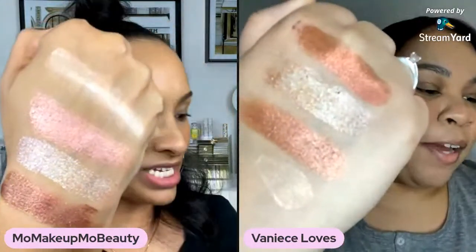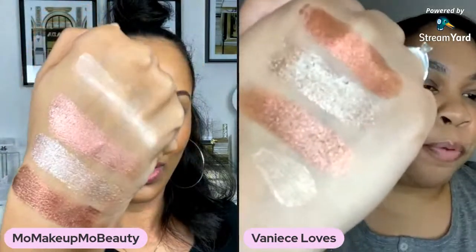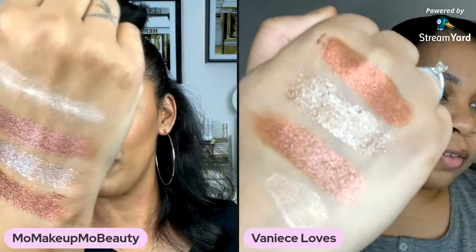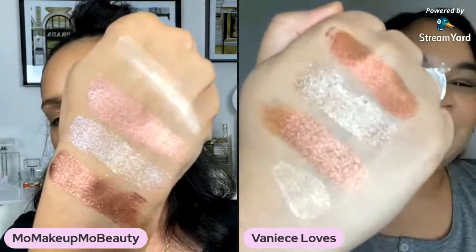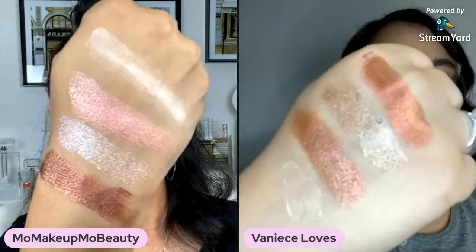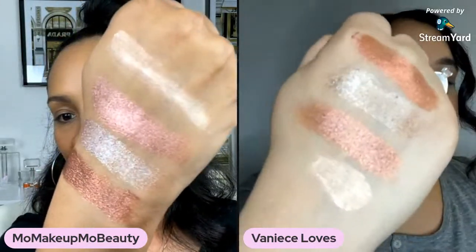This is why I love that we do this, because you can see the difference on both of us, because of our skin tones. I'm a little more warm. I pull sometimes warm, sometimes neutral. It depends on how much sun I get. So everything always looks a little different on me, but wow. And because I don't get any sun, I'm a vampire.